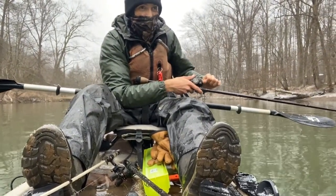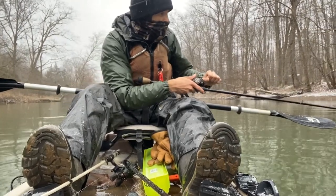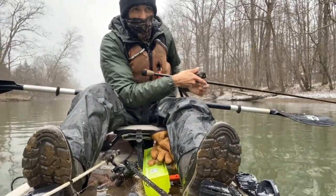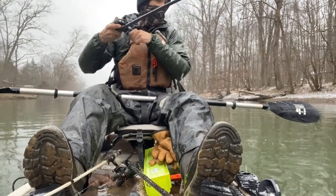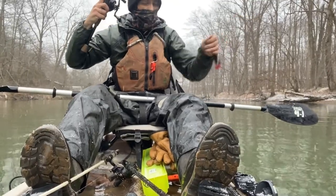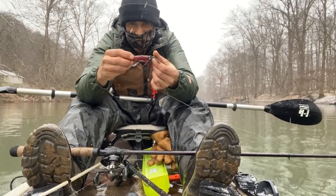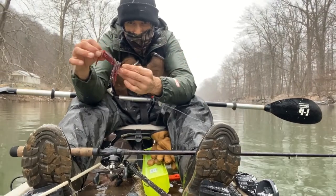When it's wintertime, we know what that means. It's time to slow it down. Today I'm using a Z-Man Jackhammer. It's a chatterbait. I've got it paired up with the Berkeley Pit Boss, kind of matching the color there, a little bit of purple on there.